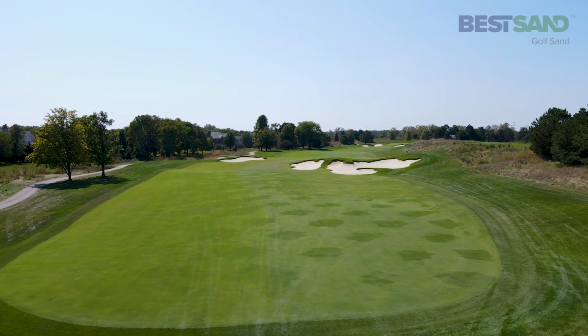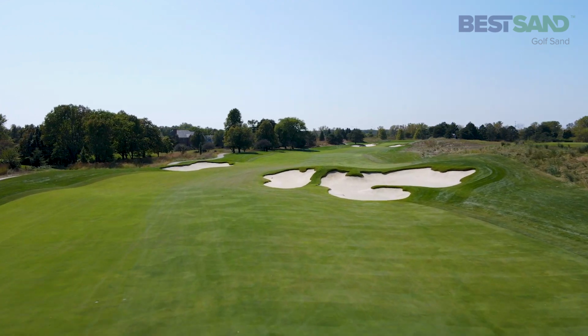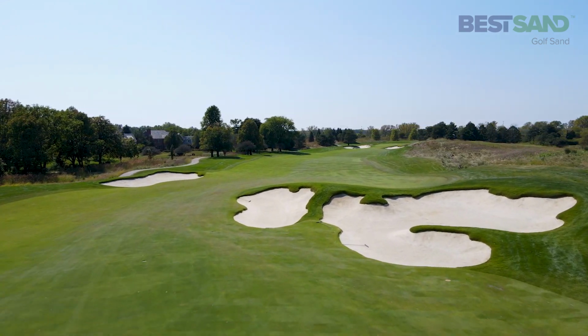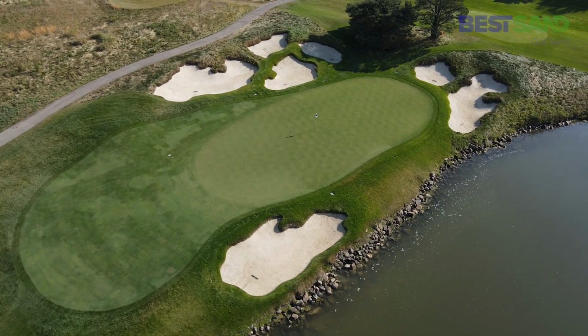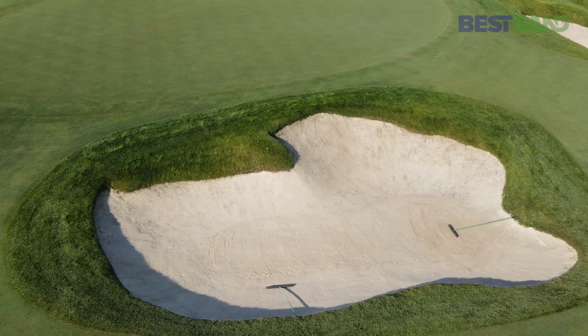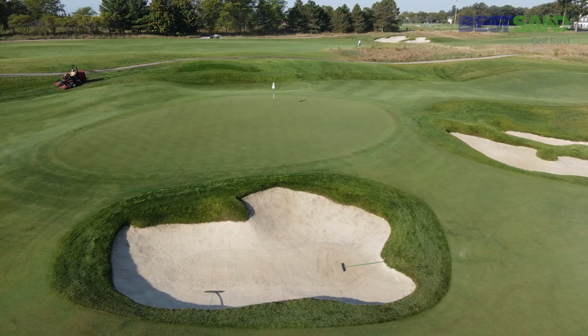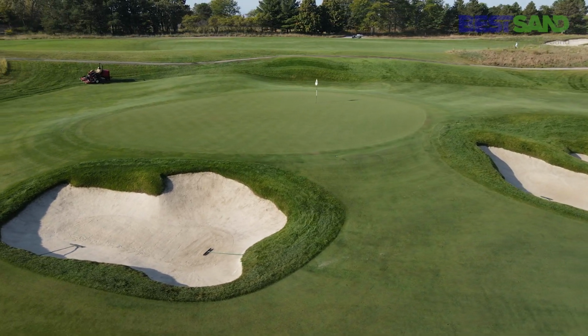The level of time I spend worrying about what's going to happen to a bunker in a rain event has dramatically decreased. I'd like to say I sleep better, but that's not the case. And it's right where they put it. And especially after rain events, Connor and his crew aren't out here putting faces back together because the sand stays where you put it. I lived through the pain of having old bunkers that washed out and had to deal with how to repair those and make conditions play a certain way on a given day.